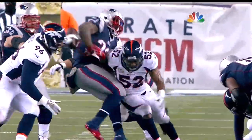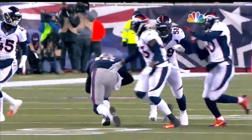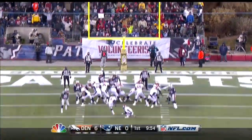Ridley coughed it up in Carolina, was put on the bench for about a quarter last week, coughs it up again tonight. Explosive play by Woodyard. He diagnosed it right away. Tom Brady gave it a shot. We took a look upstairs. Everything is in order on the turnover and the touchdown.